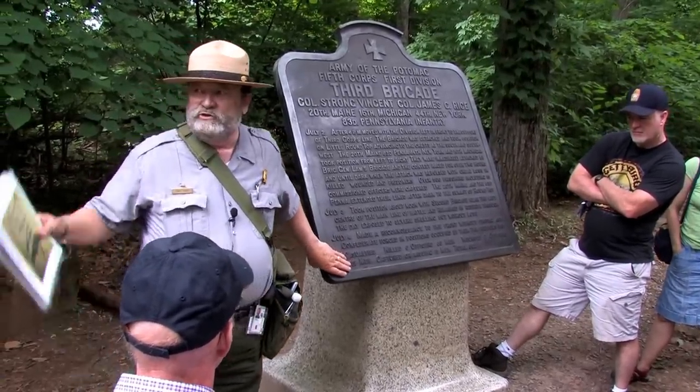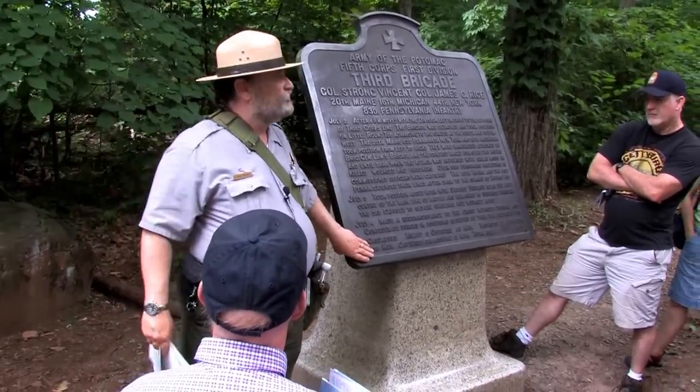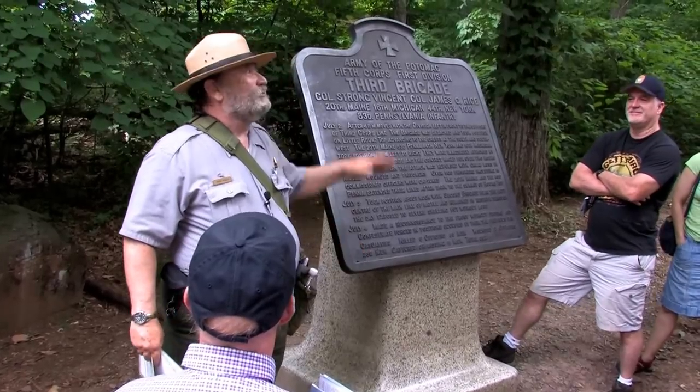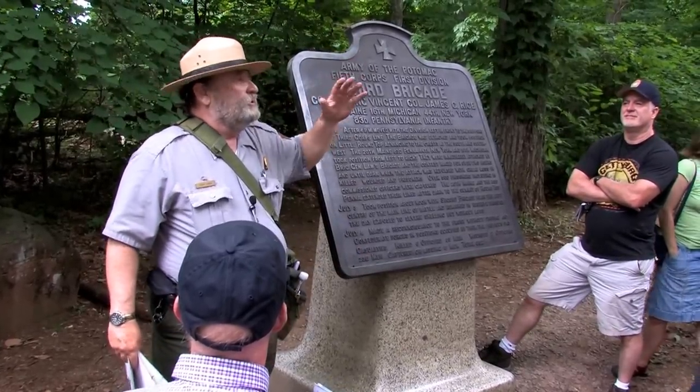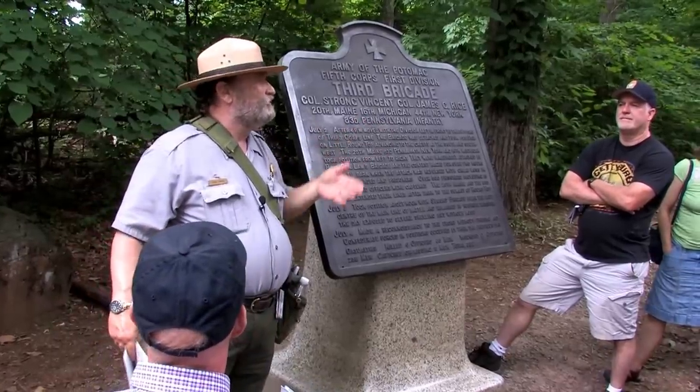What we're going to carefully do is to cross a road which wasn't here in 1863 to a carriage trail which wasn't here in 1863. We've come over to the wooded side of the hill. But again, there wasn't the convenience of maneuver that is available to them.